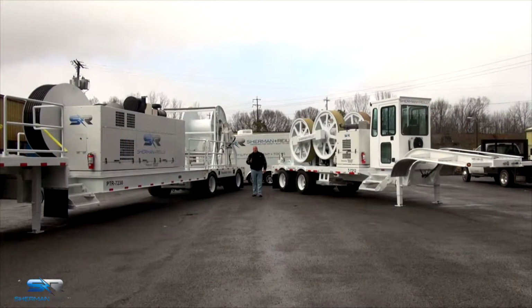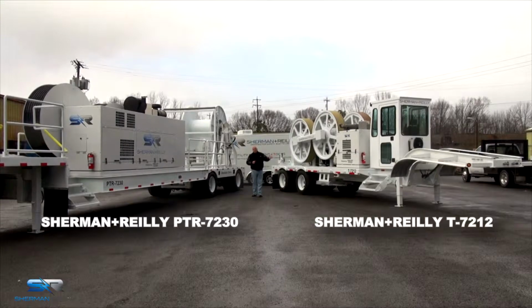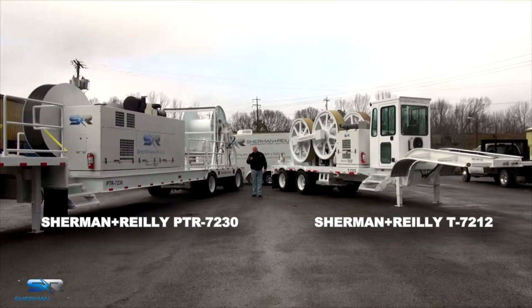It's been said for years that Sherman & Reilly set the standard in distribution equipment. I'm here to show you that we not only set the standard in distribution equipment, but we're here to set it in transmission as well. Flanked on either side of me are two of our new pieces of transmission class equipment: the PTR 7230, which is a 30,000 pound puller, tensioner, and reconductor, and the T7212, which is a 12,000 pound dual bull wheel tensioner. Both of these units contain the most advanced technology in the world.